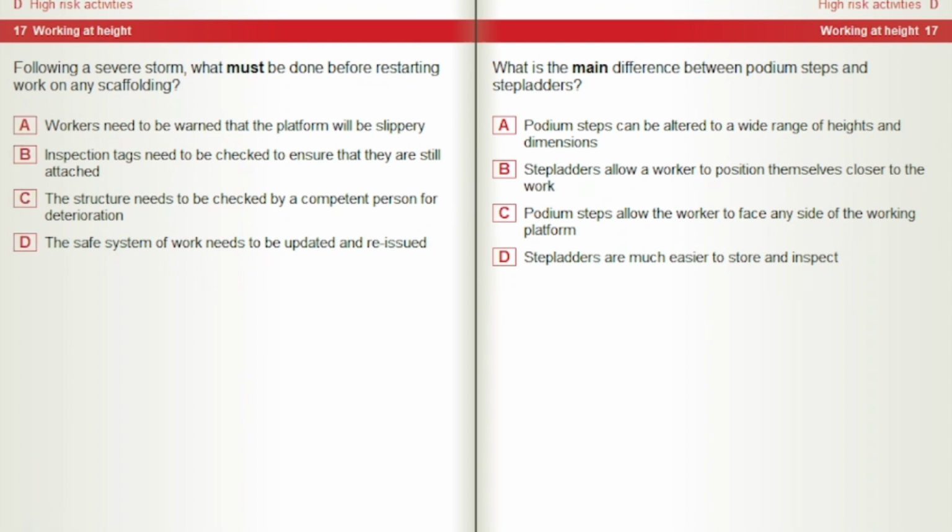What is the main difference between podium steps and step ladders? Podium steps can be altered to a wide range of heights and dimensions. Step ladders allow a worker to position themselves closer to the work. Podium steps allow the worker to face any side of the working platform. Step ladders are much easier to store and inspect.